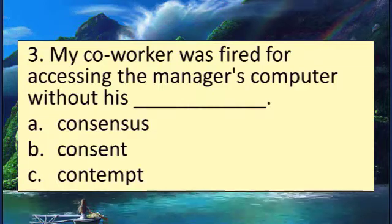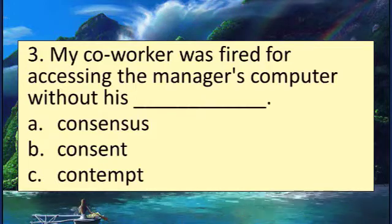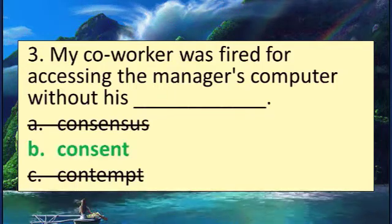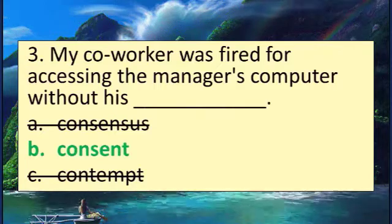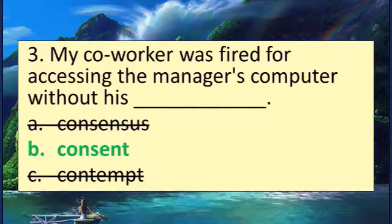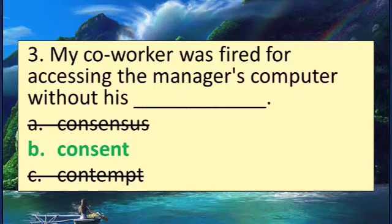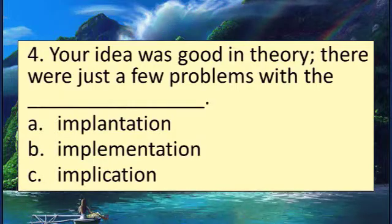My coworker was fired for accessing the manager's computer without his A. Consensus, B. Consent, or C. Contempt. The correct answer is B. Consent. My coworker was fired for accessing the manager's computer without his consent. Consent is another word for permission. It can be used as a noun or a verb. Number 4.